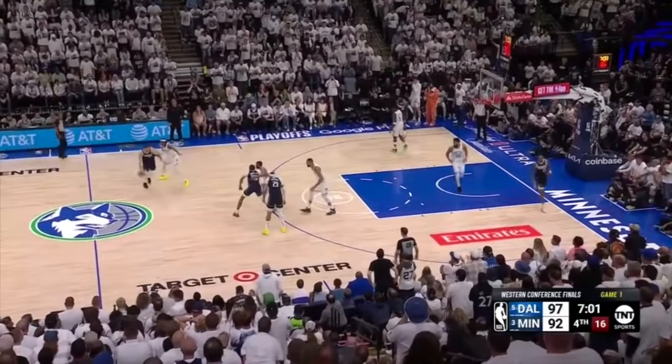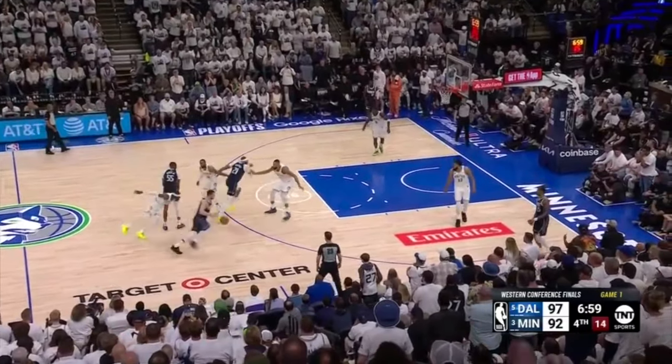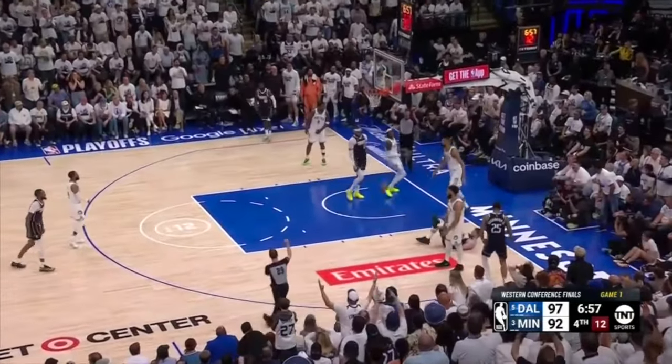Playing out of double drag, Doncic is able to turn the corner attacking right into space before drawing a foul on the drive. Again, these actions are going to continue to force Minnesota to either stay home on the corner and then drop, or give something else up.